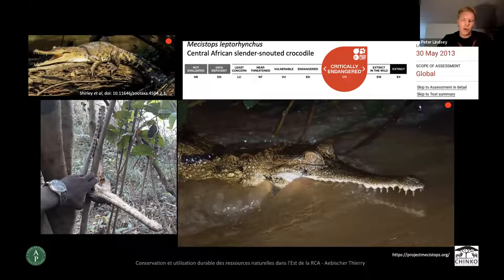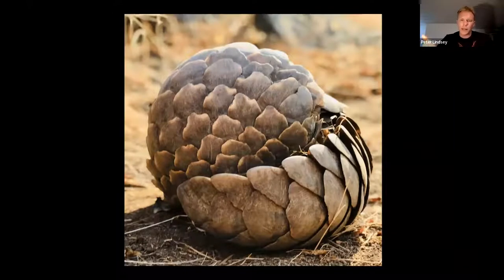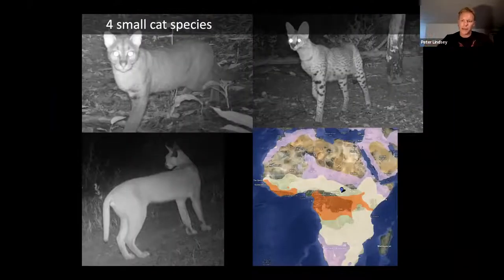And a significant proportion of those were not known to occur there because no one had looked. The area has 8 duiker species, which just reflects how hyper biodiverse it is. It has 9 mongoose species, which I believe is a record for any particular area in Africa. It has all 4 of the African pangolin species. It has 4 small cat species: African wildcats, serval, African golden cats, and caracals. These are just some examples of the crazy biodiversity that occurs there. It's a really, really remarkable place.